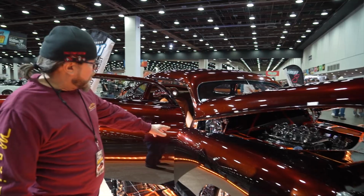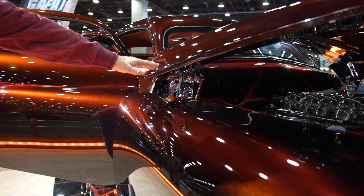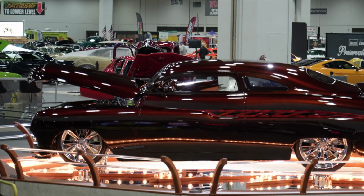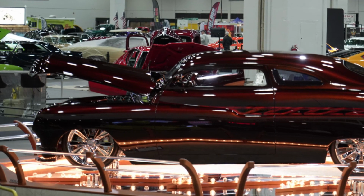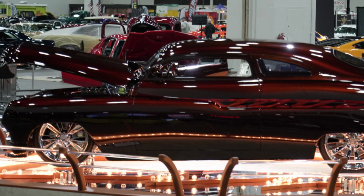As you come back on the side of the car, I didn't mention the custom hinges. Those are really cool. It's all power; it goes up and down. We try to keep the traditional lines of the Merc, but we incorporated a graphic that goes with it to give it a modern touch.